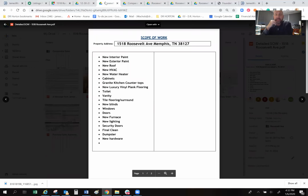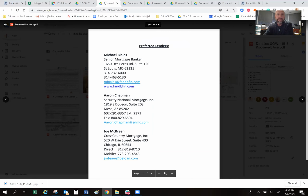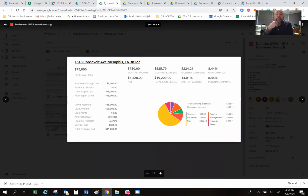Also included in the diligence vault, you have a scope of work. It lists everything done to the property, from the new roof, paint, water heater, cabinets, granite, the new toilet, vanity, and so on. Every property that we produce for you guys is going to have all of this information in there. A list of our preferred lenders, it's in two places for you. And of course, the pro forma.